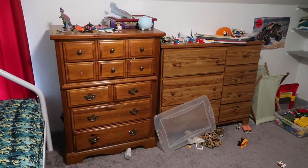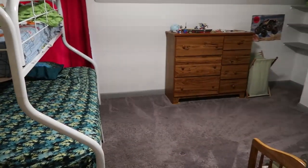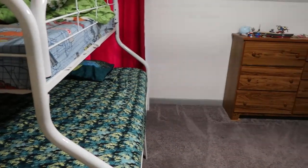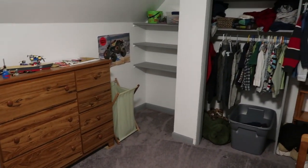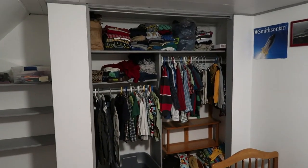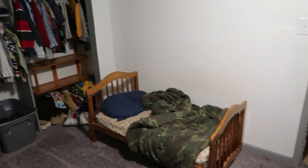But I think it's kind of nice to have a change. Here is the finished boys' room. So there is their bunk bed. I moved that other big dresser out. Kind of go around. There's Daniel's little bed.